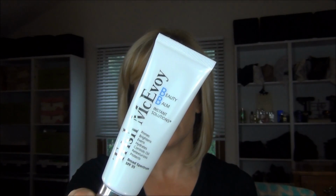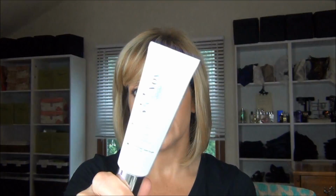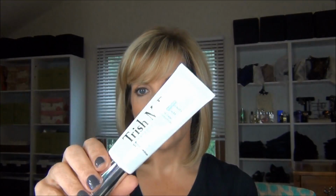If you haven't tried it, you should go get a sample at your nearest Trish McEvoy counter. I love it. I really love it. And it gives you good sunscreen, which is very important these days. So I highly recommend this for anybody who wants to try a new BB cream.